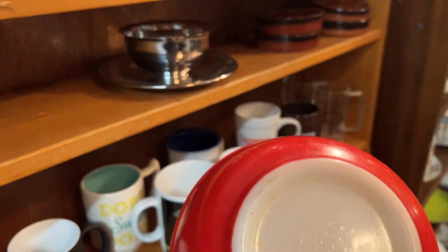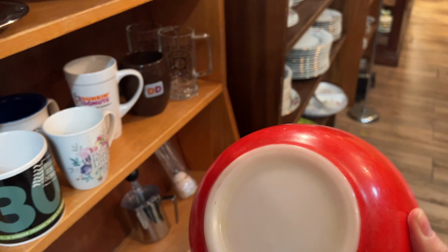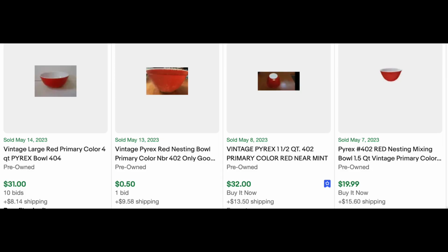And then I saw this red primary color Pyrex bowl, and it had been well used, and that's a great thing. But I left that behind as well. There were about 39 that I found that have sold recently. I mean, look at that sad one, 50 cents for one bid. What a shame. I have to say, this is definitely my favorite.